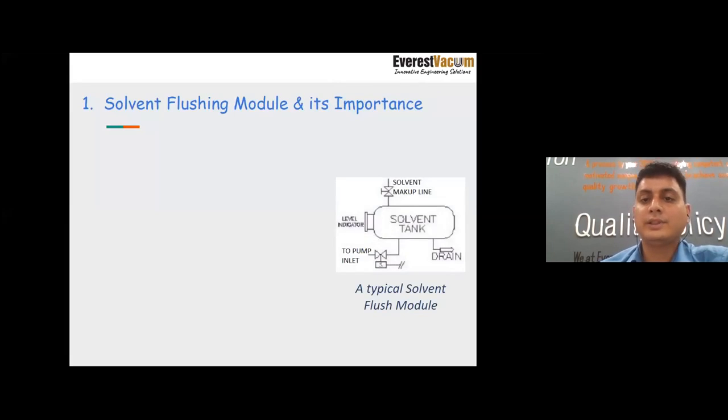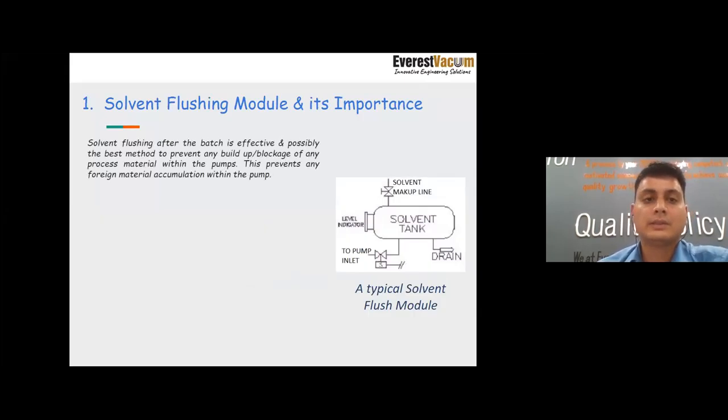So this is the solvent flushing module. It is basically a tank wherein we fill it with the flushing agent or the cleansing agent that cleans away the impurities or the carryover material entering the machine. There is one automatically actuated solenoid valve that comes into play when we need to clean the machine of the contaminants. Solvent flushing is to be done at the end of the batch, and it is very effective. It is the best method, or I would say the only possible method, to prevent any build-up or blockage of process material in the pumps.